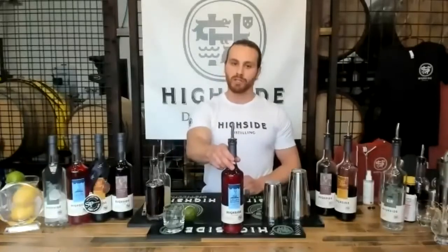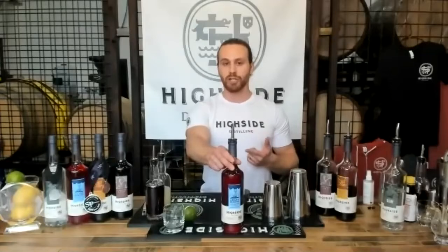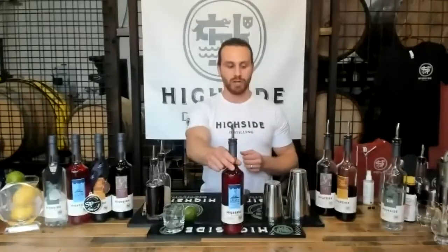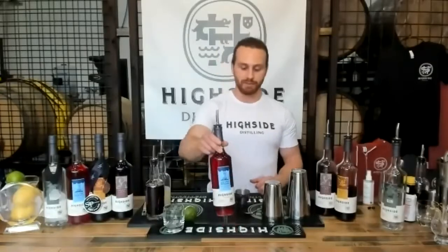Ours has its own kind of unique elements of the Northwest, as all of our spirits do. So distilled from 100% Washington-grown apples. We've got fresh grapefruit peel in here, ginger, gentian root, bay leaf, bitter orange, and then Cascade hops, which are super common in the Northwest IPA craze.